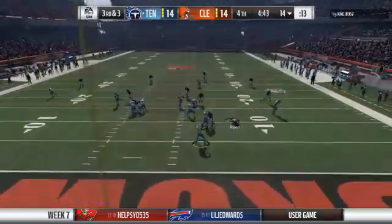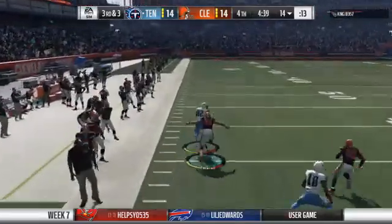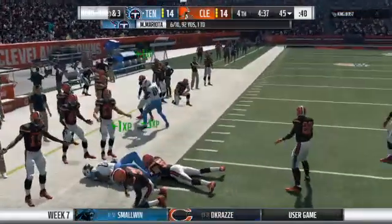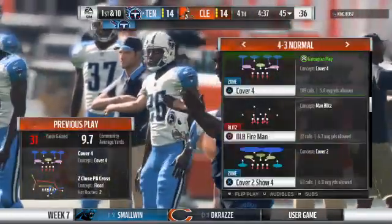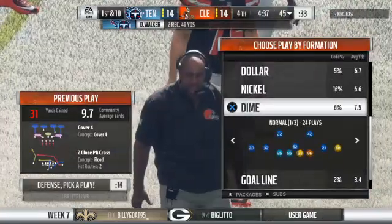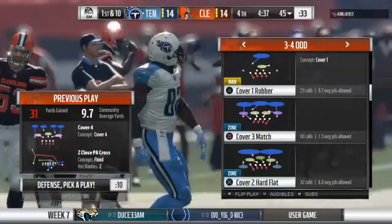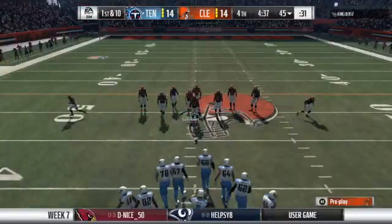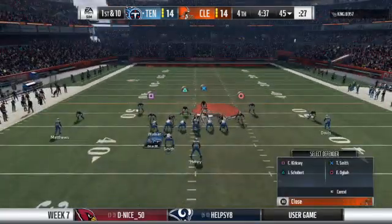Now Mariota. And he locates Walker, complete. A big gain of 31 on 3rd down. As we continue to advance in the NFL, as people continue to scout players, they really don't care as much about body types as they care about those guys who can make people miss, run through tackles, and gain all that additional run after catch. Anybody who has that ability, they want them on their team.